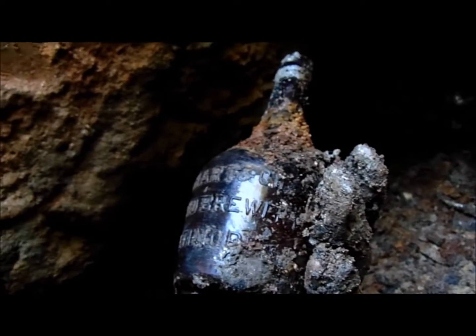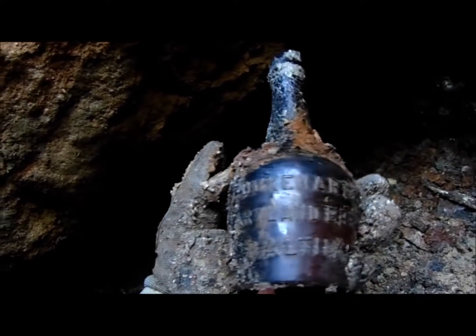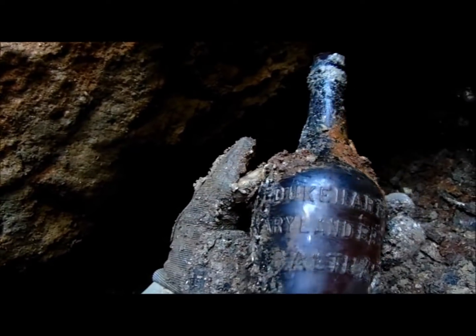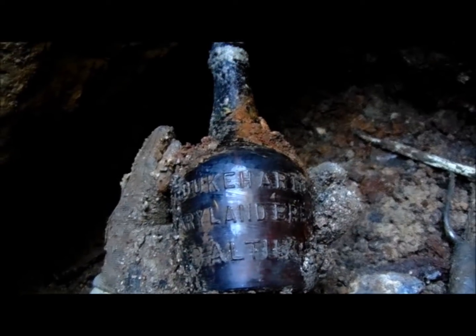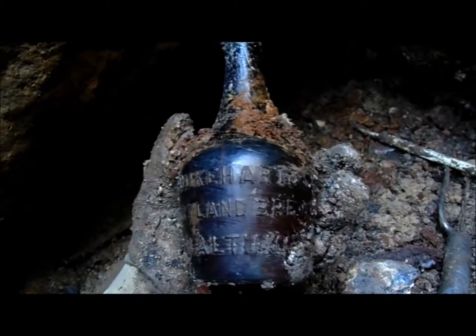Maryland. Breweries, Baltimore. I don't know, that's a very strange shaped bottle. So I'm probably going to put that one in my collection because it's rather unique.